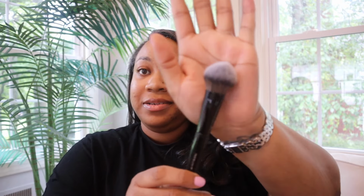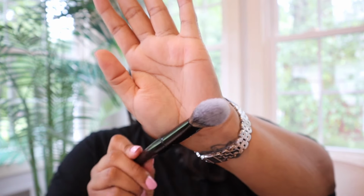It comes with this sleeve, which I will travel with. Oh, it's a little small. This is what the brush looks like. It also is a little flat. Sephora has some of my favorite brushes overall. I think this will be fine. I'm just not used to something so small, but yeah, I'll probably love that. I'll let you guys know how I feel about that.